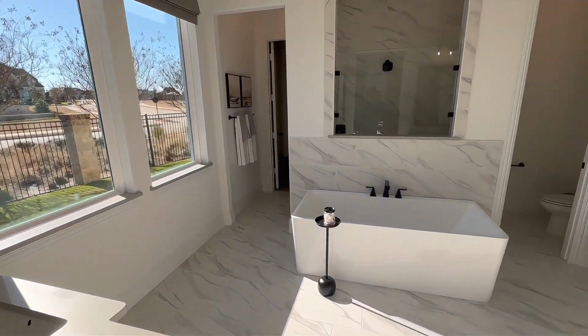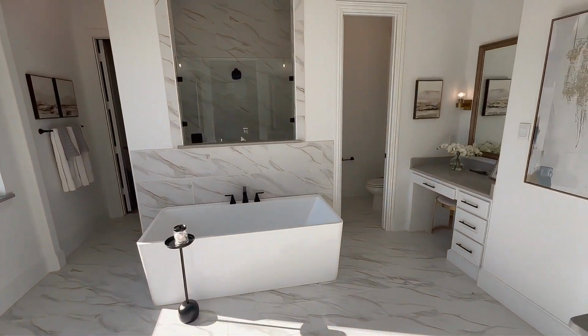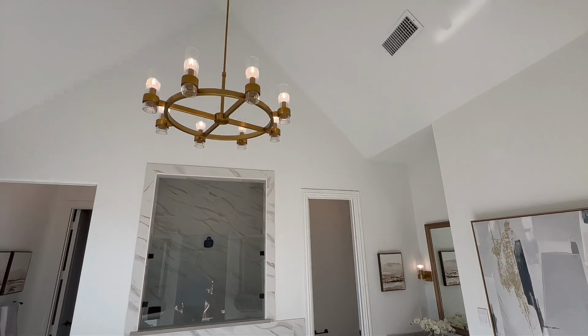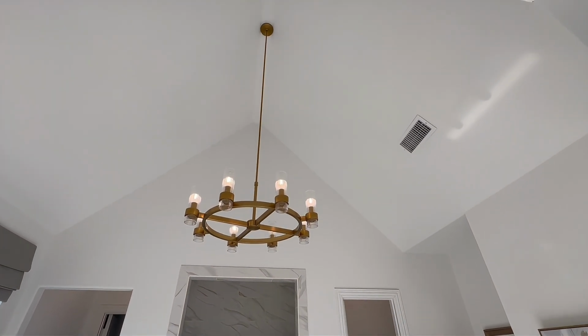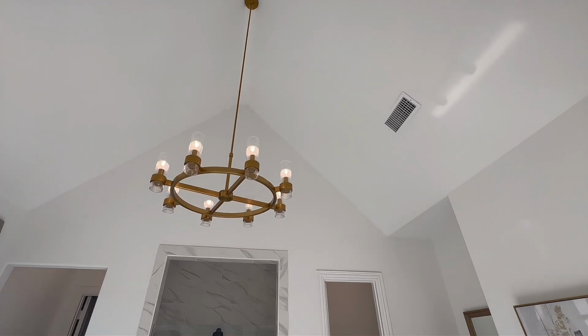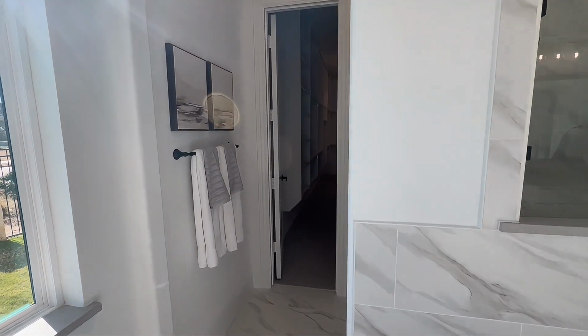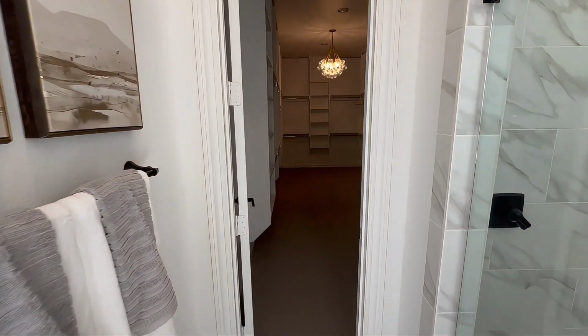And then here into the owner's suite bath, we have that beautiful soaking tub right there in the middle with a glass opening so that you can see into the shower, and a chandelier in the bathroom. That is something you don't see every day, but this is what you absolutely have to see.